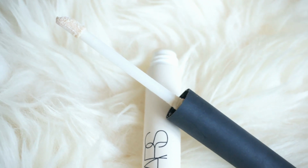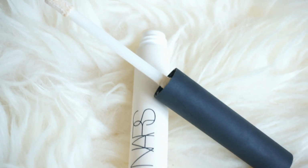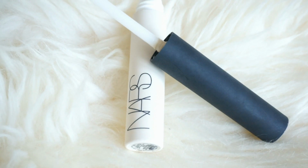For eyes, my first favourite is NARS Pro Prime Smudge Proof Eyeshadow Primer, and it is so good. I usually have very oily eyelids, so eyeshadows tend to just slide around all over the place throughout the day.